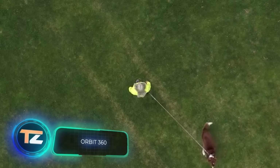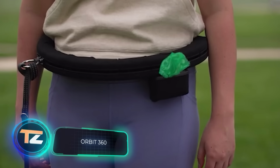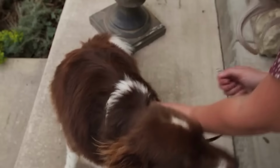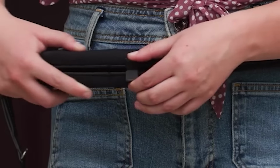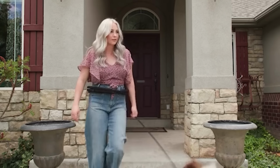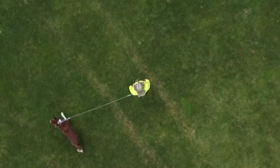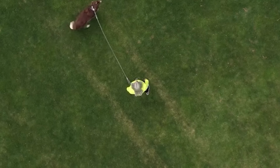Here's an interesting device for dog owners. This leash allows you to walk your pet without using your hands. You can buy it for $13, and it makes walking your dog more comfortable, safer, and more fun.